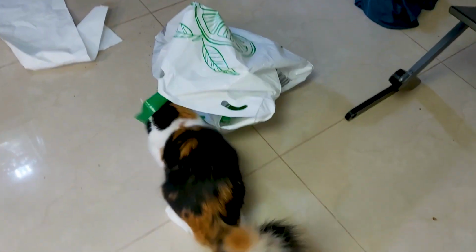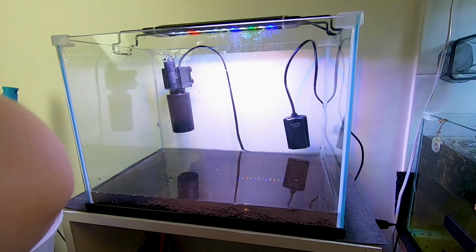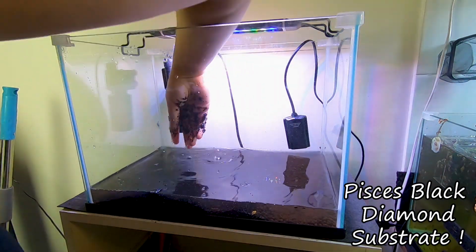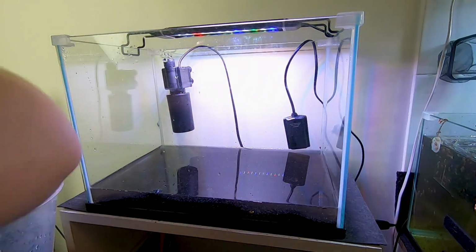What's in this bag is my substrate. So I'm adding a diamond substrate in the tank. I'll put the name of the substrate on the screen. I know a lot of people have asked me about it. It is amazing. It's not great for Corydoras, but it looks really, really good.